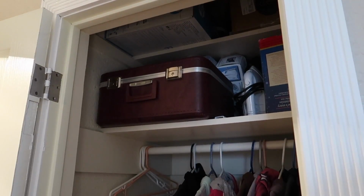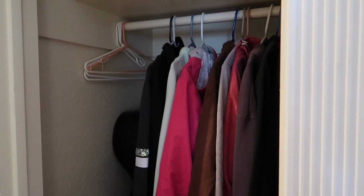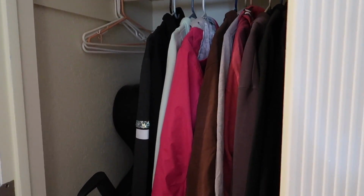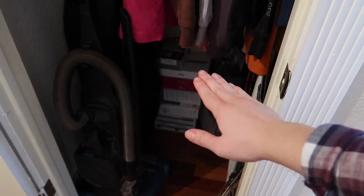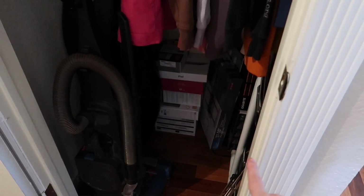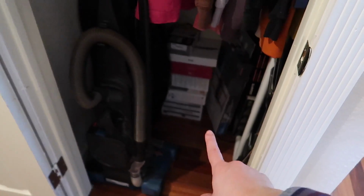Okay, so I got the top two shelves organized, got rid of a few things. I also organized these coats, hung up the ones that were on the floor, put some in the washer, got rid of a few. And then I organized all this down here, and I have to keep all of these boxes stored in the back for now because I'm not sure where else I'm going to put them. We don't have an attic or a basement or a garage to store stuff in, so I just kind of have to make my closets work. Got the ironing board, the vacuum in here, I cleaned the floor.